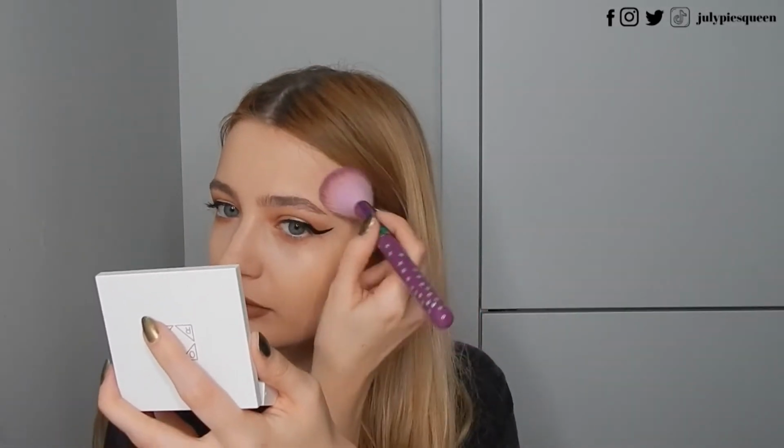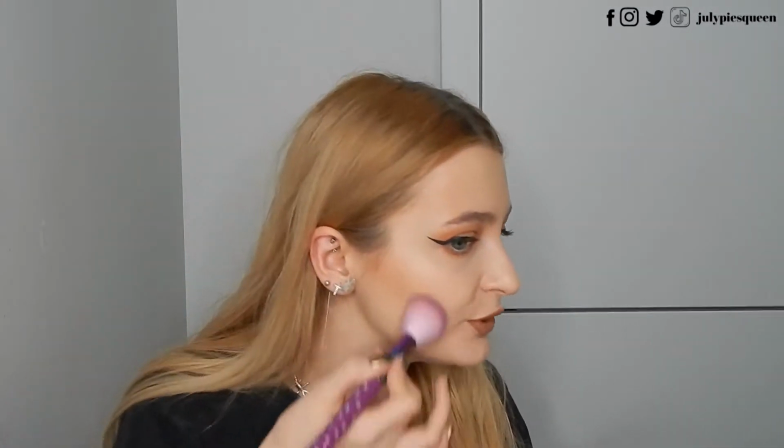And I feel now you can find those ones in the drugstore as well. But it's a good bronzer. It's not bad. Obviously I don't want to be like, oh my god, this is the best bronzer ever. It's good and it's really nice on your skin, but do I think it's hard to find those types of bronzers in the drugstore? Not really. But I think it's unique that it's split in two.